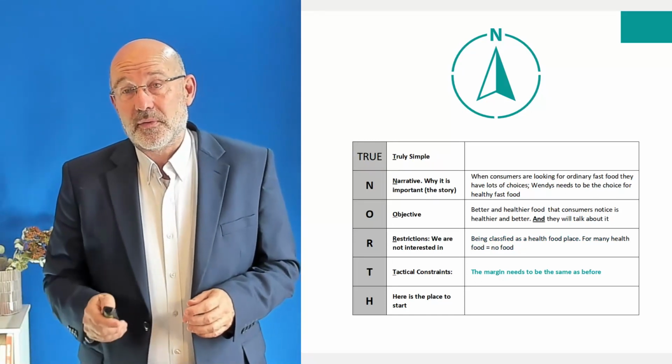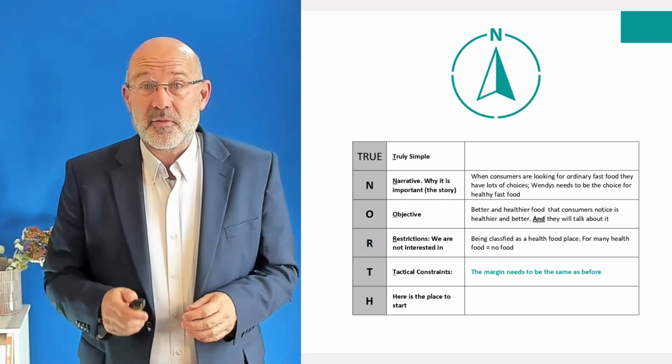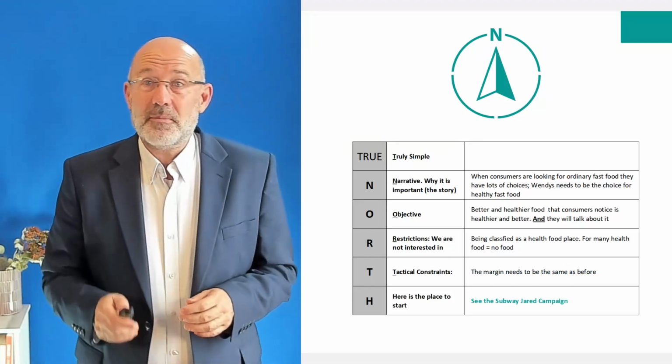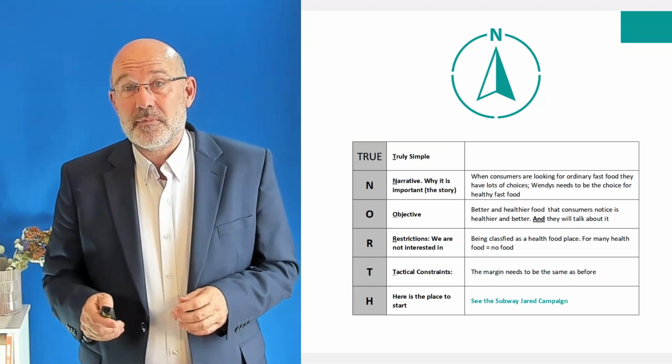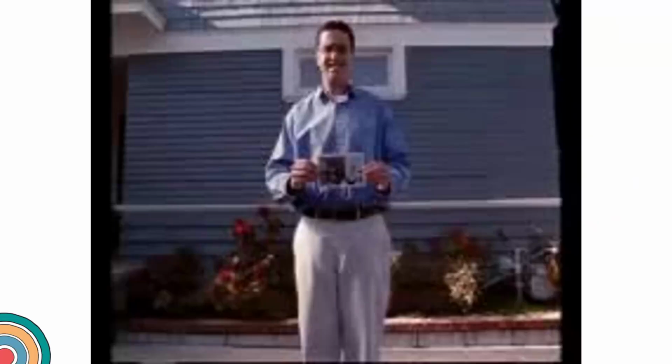Well, what are the organizational constraints? And these are the tactical constraints. This, for them, is the margin needs to be the same as before. To help people get started, look for some places where people can find inspiration. They might say, let's get inspired by the Subway Jared campaign.